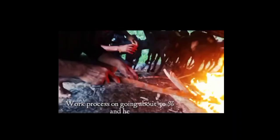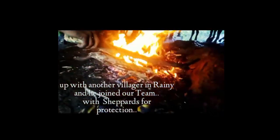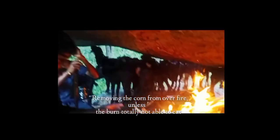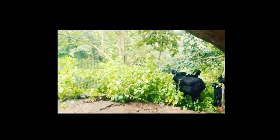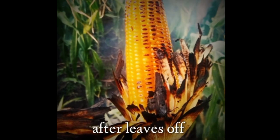The process is about 50% done, and here we meet another villager in the rain, and he joined our team with shepherds for protection. Removing the corn from the fire, because if it burns totally, it is not able to be eaten. Streams of rain continue. Leaves are burned because of the temperature evaporating from the leaves. After opening the cloth-like leaves of the maize corn.